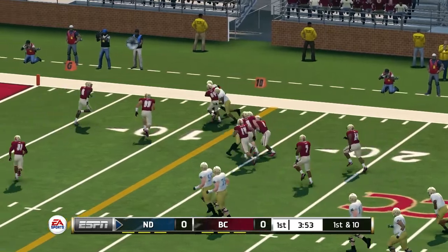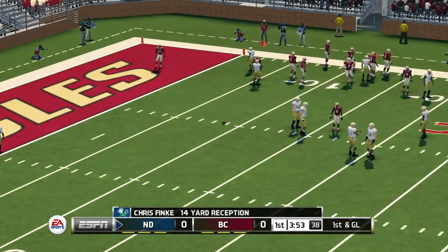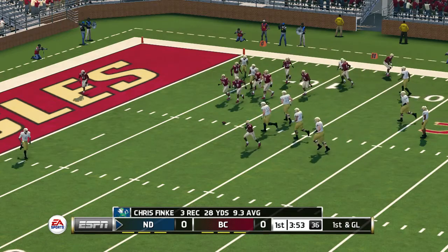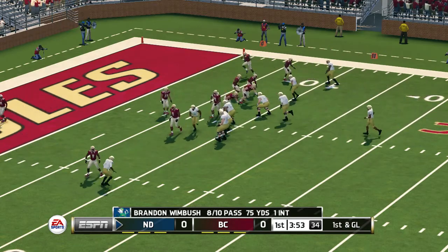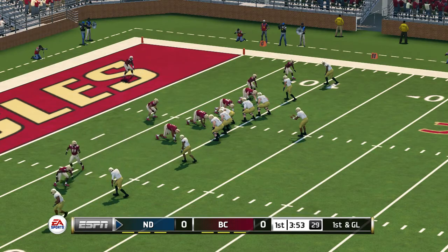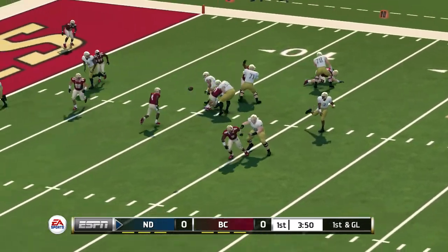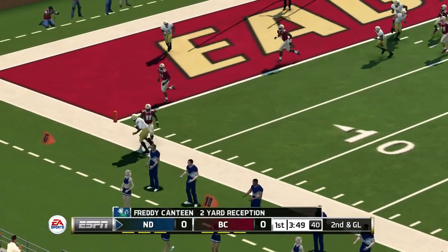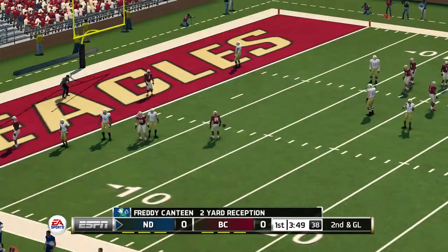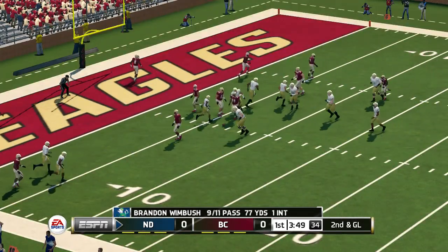Fires quickly, and he's got his man. They'll bring him down at the 9-yard line. Gain of 14 on the way. That makes it 1st and goal. They'll spread the field with 5 wide. Out of bounds, around the 6-yard line. That's good for a gain of 3 yards. That brings up 2nd and goal.